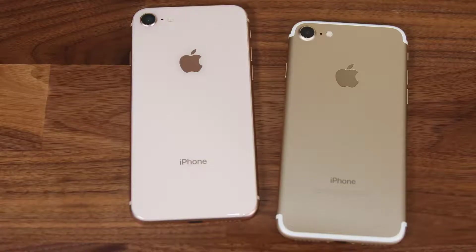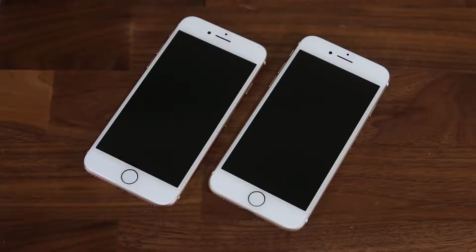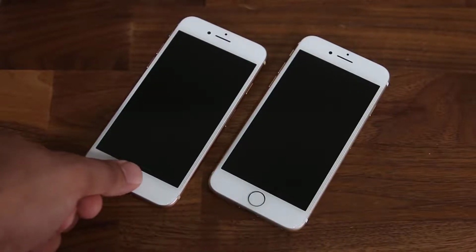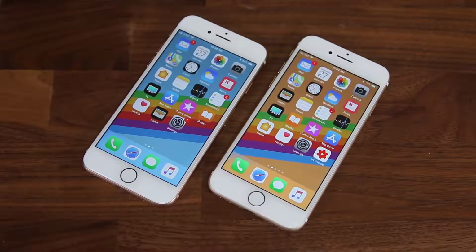And finally, one big difference is that the iPhone 8 now comes with Bluetooth 5.0 instead of Bluetooth 4.2, which is going to deliver better Bluetooth performance overall, especially in terms of extended range, higher data transfer speeds via Bluetooth, and the ability to add multiple wireless devices to the iPhone 8 that could be active simultaneously, such as two wireless headphones. And one final thing, both iPhones come with the exact same second generation Touch ID sensor built into the home button. So in this category, it seems that the iPhone 8 does have a slight lead.